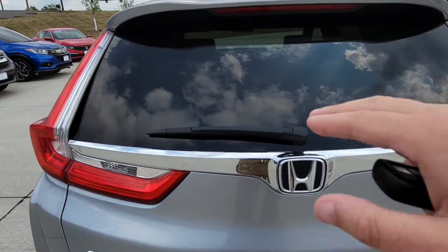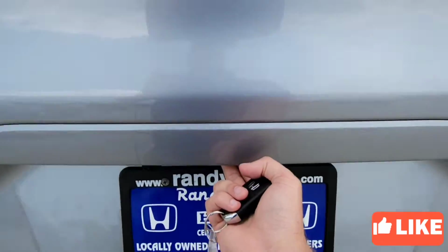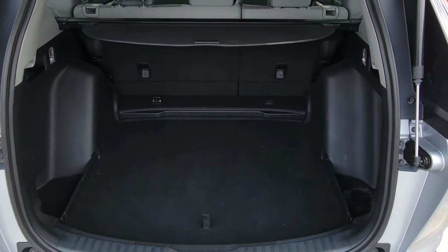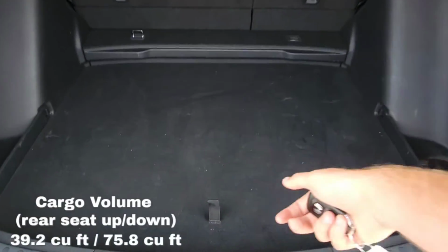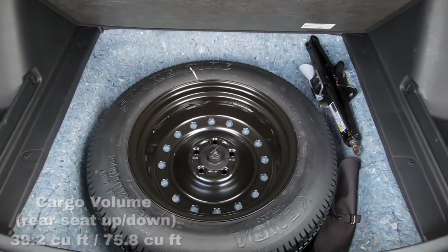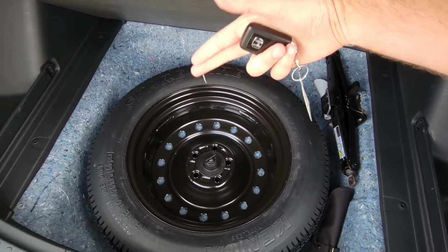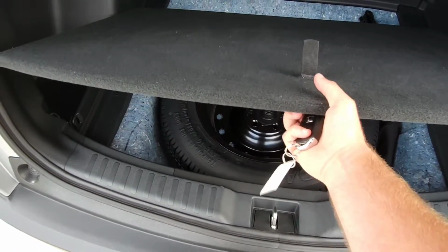Tailgate spoiler right up here. Now it's going to be a hydraulic lift gate. Opens right up. You got plenty of cargo space. I'll put down the stats down there on the corner. We have a spare tire down below, just in case for those unforeseen events. You have insulation down here. Just makes it more of a quieter ride for your passengers, so you don't hear all that road noise.